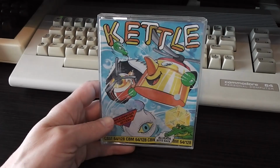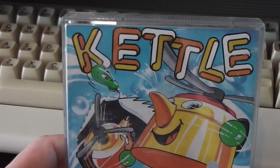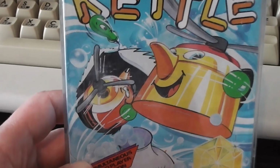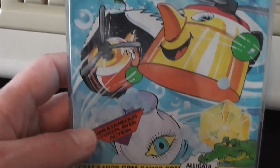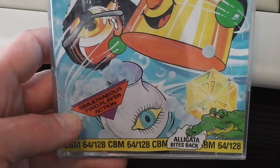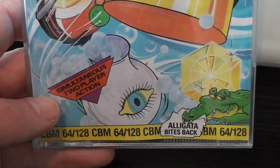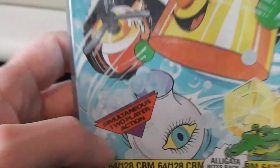Let's start then by taking a look at the packaging for the game, and it's pretty vibrant and colourful. We've got the Kettle logo at the top there. We've got a nice cute yellow kettle there with a nice face on, and there's another one in the background kind of tearing through the packaging. There's also like a bubbling cauldron at the bottom there with an eye on it with some bubbles coming out of it, and a jewel of some kind. There's the alligator in the corner there representing Alligator Software, and it says there simultaneous 2-player action.